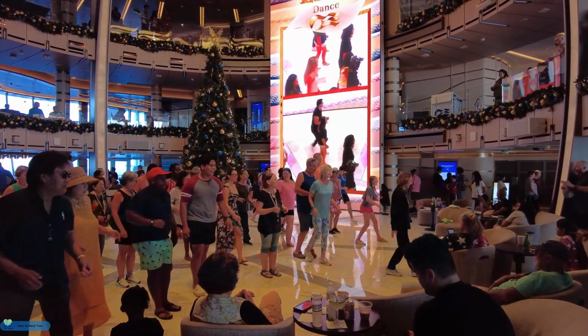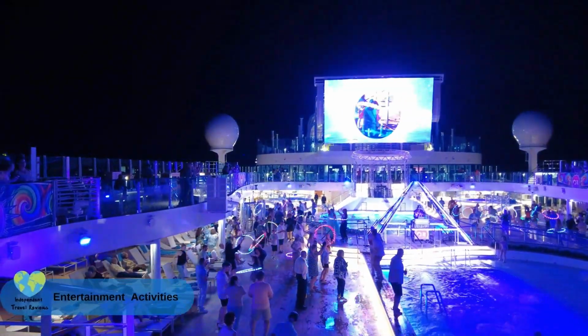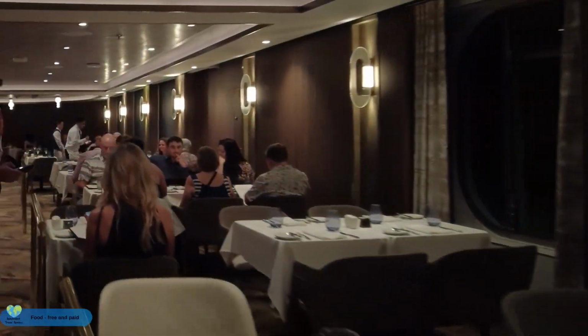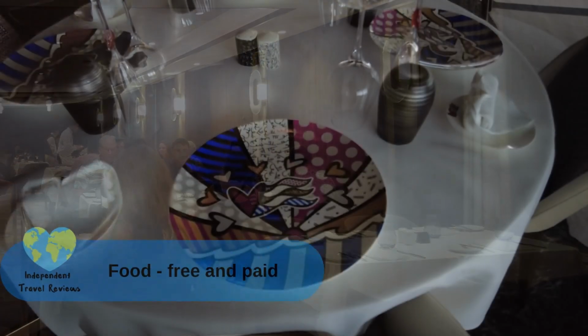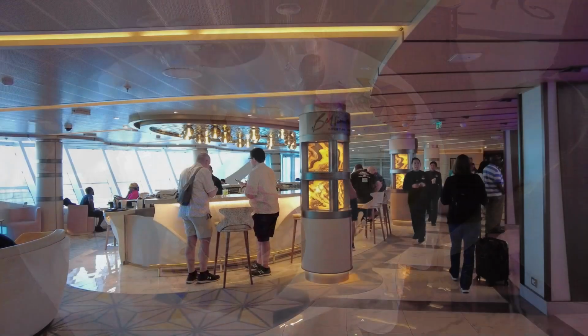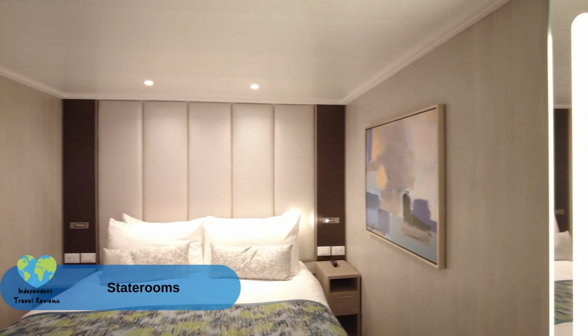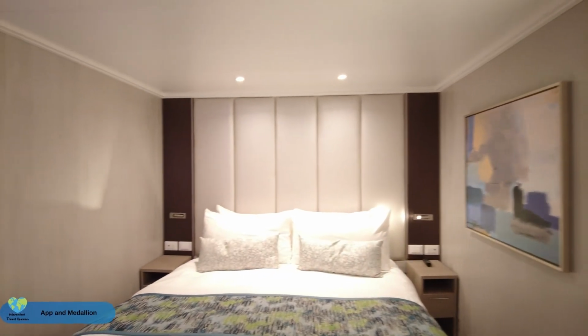Now, we're going to take you on a tour of the ship, tell you about the entertainment and activities, the food, including the complimentary and the paid for options. We're going to tell you about the bars and the drinks prices, plus a short review of the Princess packages. We'll talk about and show you the staterooms, including some really important tips which we think you need to know.